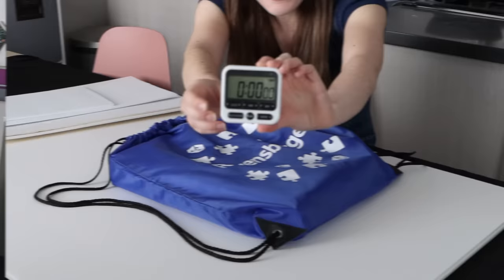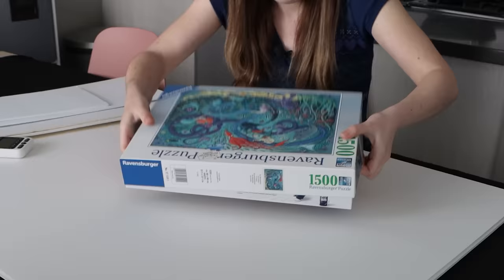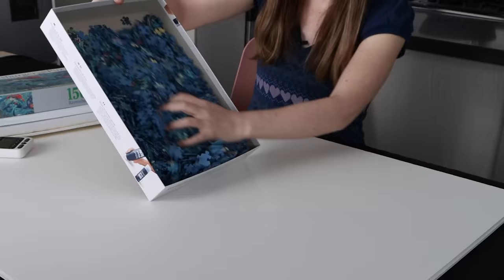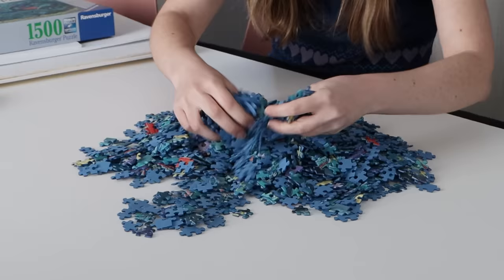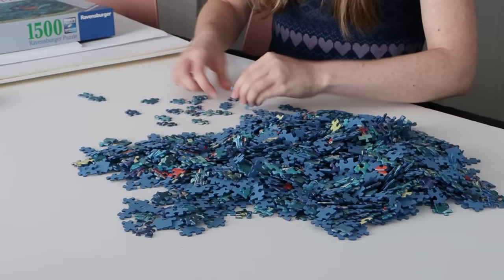Is it going? Okay, it's going. Here we go. Oh man, some of the pieces are still together from when we had started putting it together. So I think as I do the sorting, I'm going to separate those, so I'm truly starting from scratch.